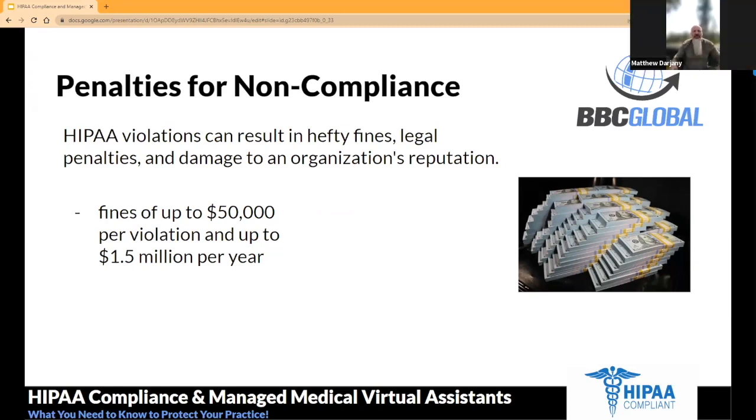Yeah, I don't want to turn this into a grotesque display of sorrow. I'm going to say that when it comes to a case-by-case basis, people misunderstand that first line. It says right there on that slide, fines of up to $50,000 per violation and up to $1.5 million per year. Let me throw some bookends on that. There is a set of special situations which can increase that $1.5 million per year to virtually unlimited.